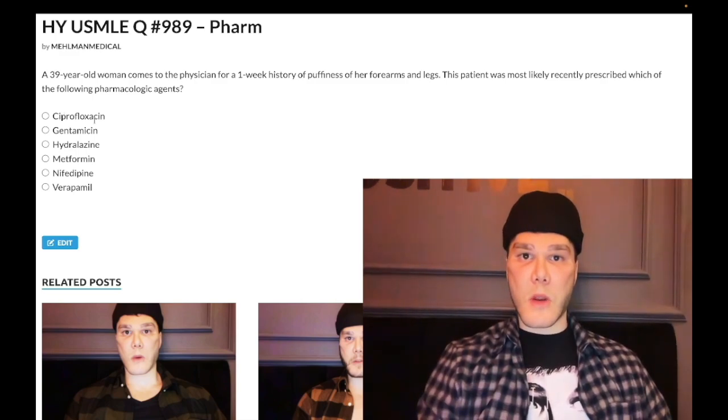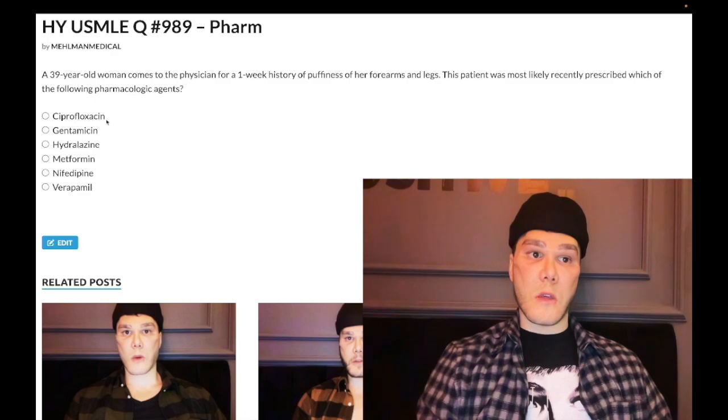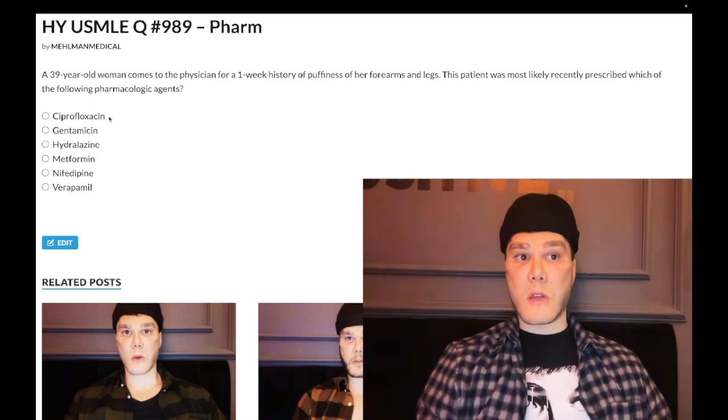Choice A, ciprofloxacin, wrong answer. It's a fluoroquinolone. Inhibits DNA gyrase, aka topoisomerase 2, 4 prokaryotic, and this is classically used for prostatitis as well as pyelonephritis. It can also be used with metronidazole for diverticulitis. This is going to cause tendinopathy, notably Achilles tendinopathy.